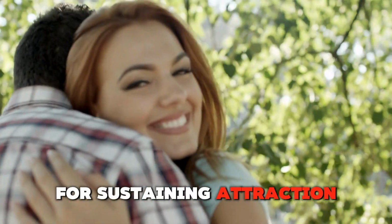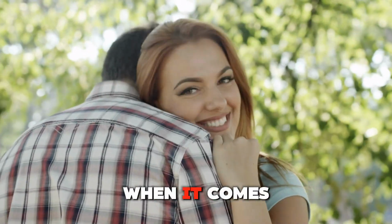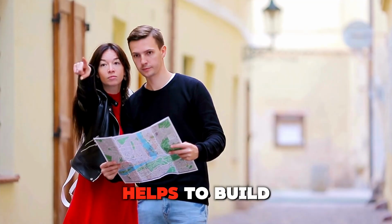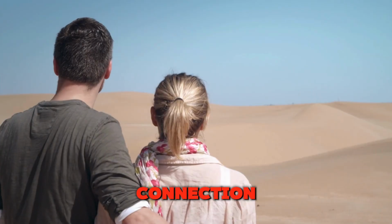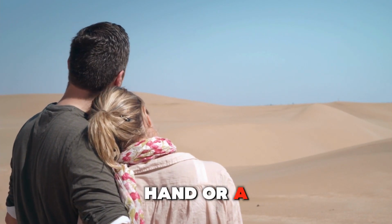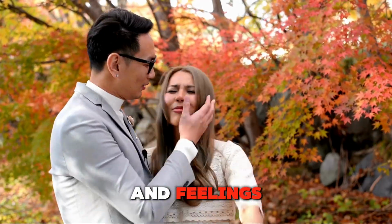4. Sustaining attraction through consistent physical contact. Consistency is key when it comes to maintaining attraction through touch. Regular physical contact helps to build trust and reinforce your connection. Small, everyday touches like a gentle squeeze of her hand or a playful nudge can keep the spark alive and show that you are attentive to her needs and feelings.